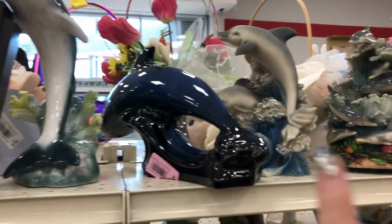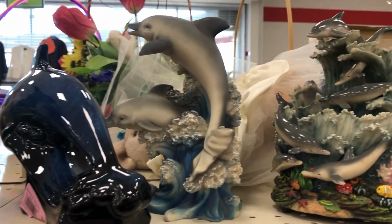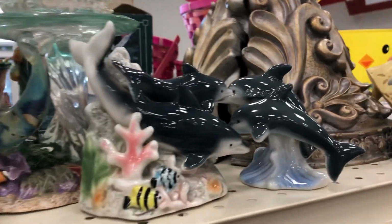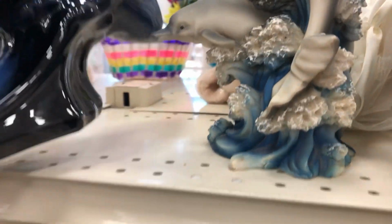A whole bunch of dolphins in this row. I set them all up. They're $10 to $3. Those are pretty contemporary. I do like the acrylic one. That's kind of cool. Resin and acrylic. But I'm definitely getting this one.